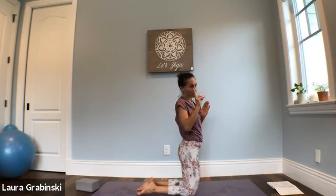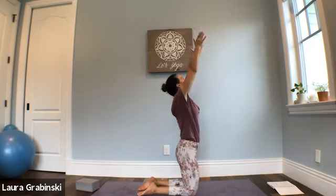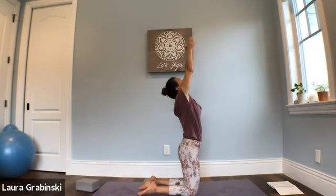And then we're gonna go to a PET scan next, just wait. Okay, inhale, lift the arms up, look up, and then exhale, reach back.